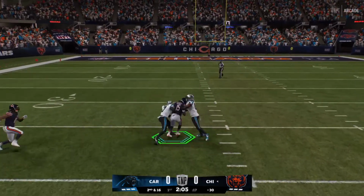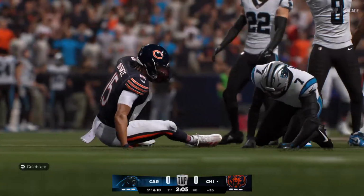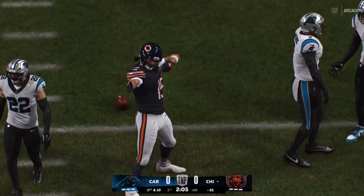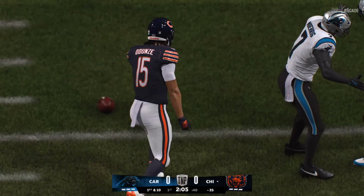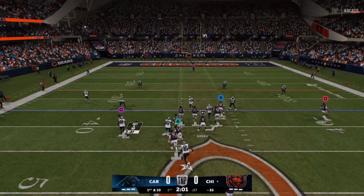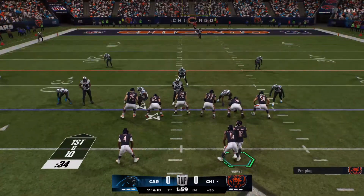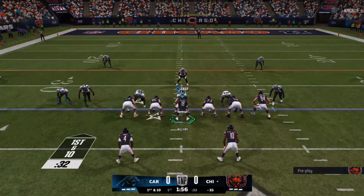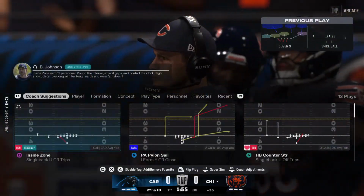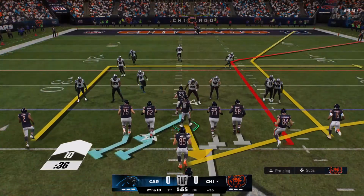Pass over the middle, tipped, but he still brings it in. Now he's going to get this down to the 35-yard line. It's a gain of 35. So from Panther territory now, it's 1st and 10 at the 35-yard line. And now the clock will stop as he's able to get up and spike it here. 2nd and 10.